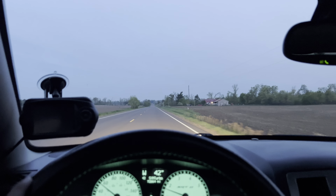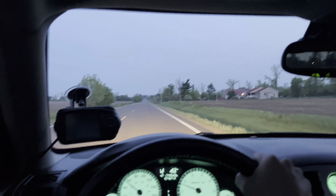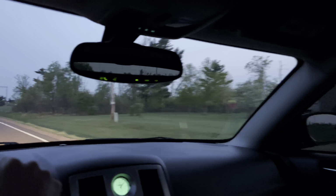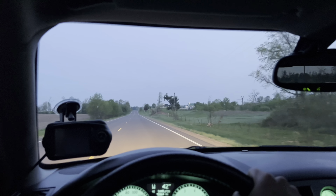But I have to say, this is definitely my favorite car I've owned. I've had quite a plethora of cars. And there's a Charger right there, fellow brethren. That is an R/T model, though. And this is my favorite, Genesis being number two.